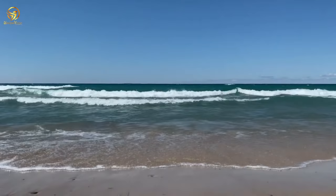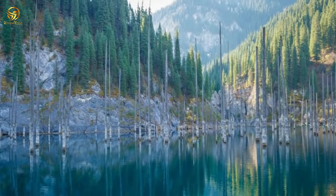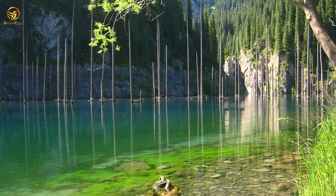Number 7. Dead Lake Kandy, Kazakhstan. This lake with a terrifying name, Kandy, is located in Kazakhstan. The local residents have long avoided it, believing it to be cursed. They tell some chilling stories about inexplicable disappearances, and not even necessarily in the lake itself.